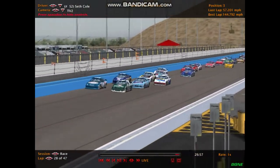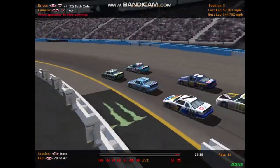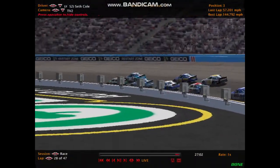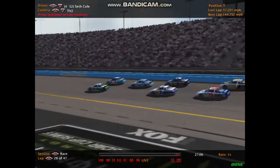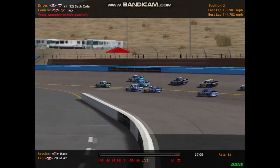Seth Cole has not won in a long time in this series. He's trying to go for his first win since, I believe, I'm trying to think when was the last time Seth even won a race in this series. I think it was back in the Brickyard a couple seasons back or so. I'm not sure which, but.